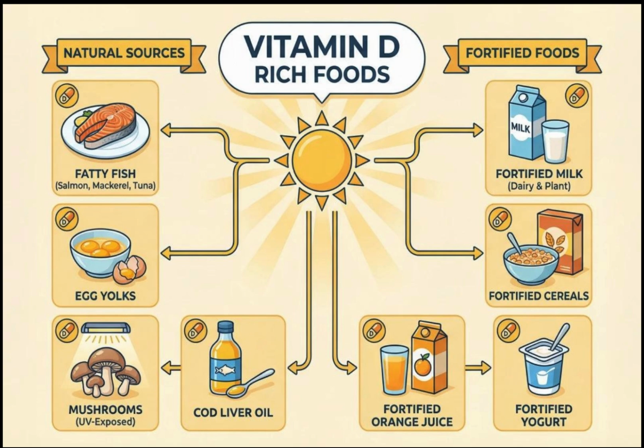Dietary sources: we have fatty fish, which includes salmon and tuna. These are the rich natural sources. Then egg yolk contains a small amount of vitamin D. Mushrooms exposed to UV light contain vitamin D2. Cod liver oil is one of the richer sources. Other sources are fortified foods like milk, cereals, yogurt, and orange juice, which are commonly supplemented with vitamin D.